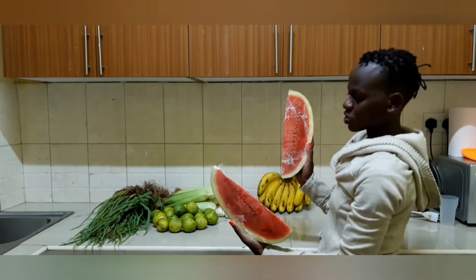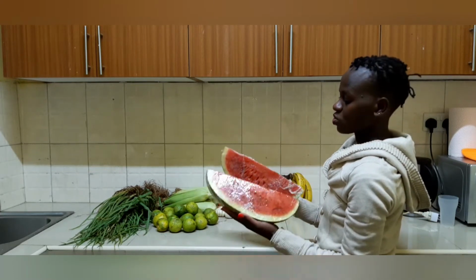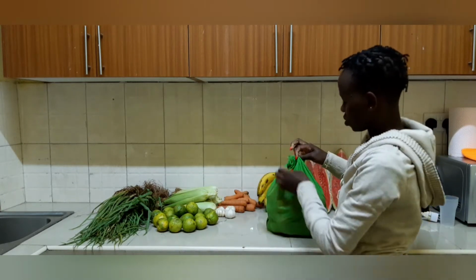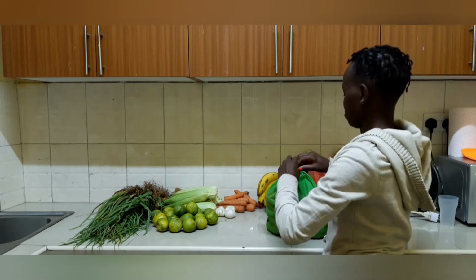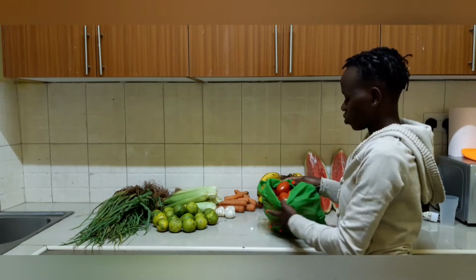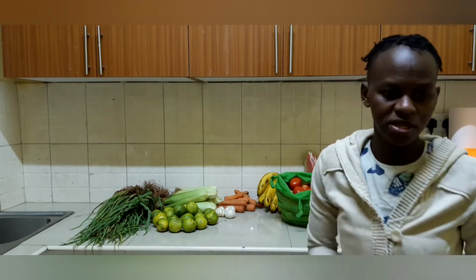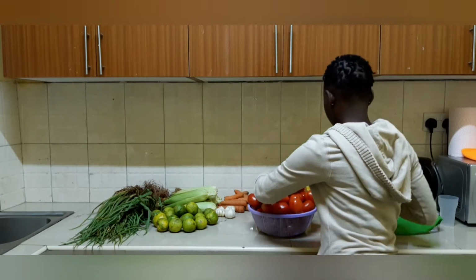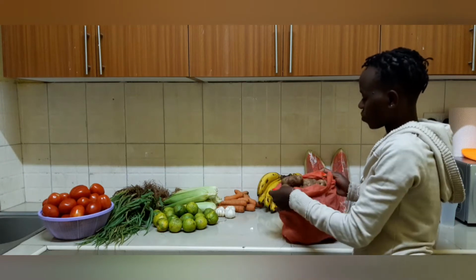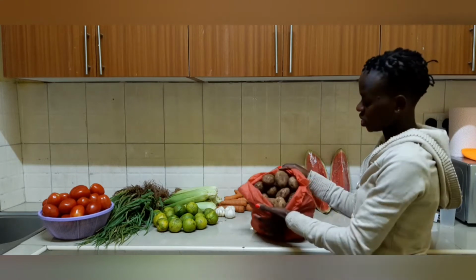I bought watermelons as well. So each cost 50 shillings. So in total, this is 100 shillings. Also some tomatoes. So these tomatoes cost me 200 shillings. So for the potatoes, this is 140 shillings.